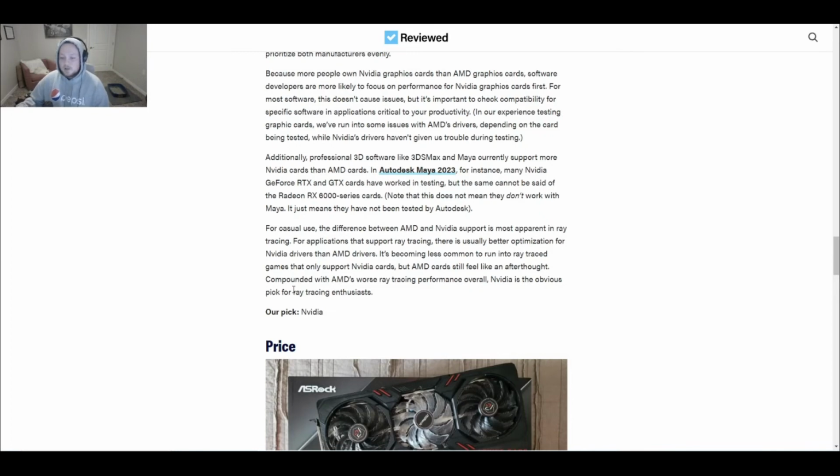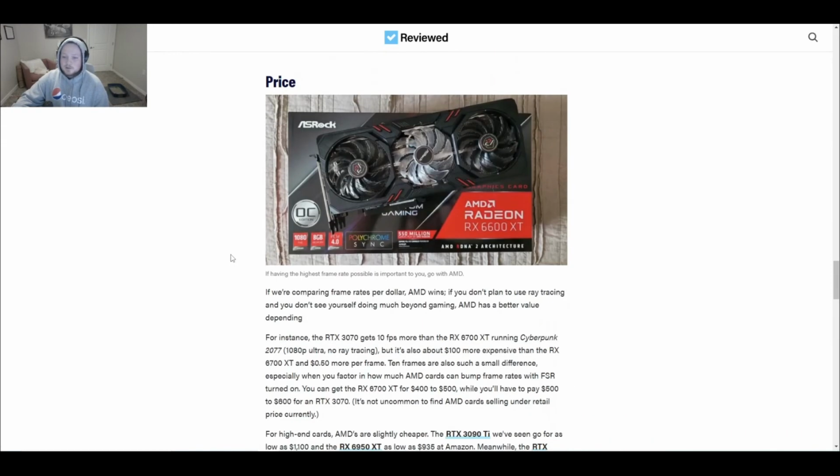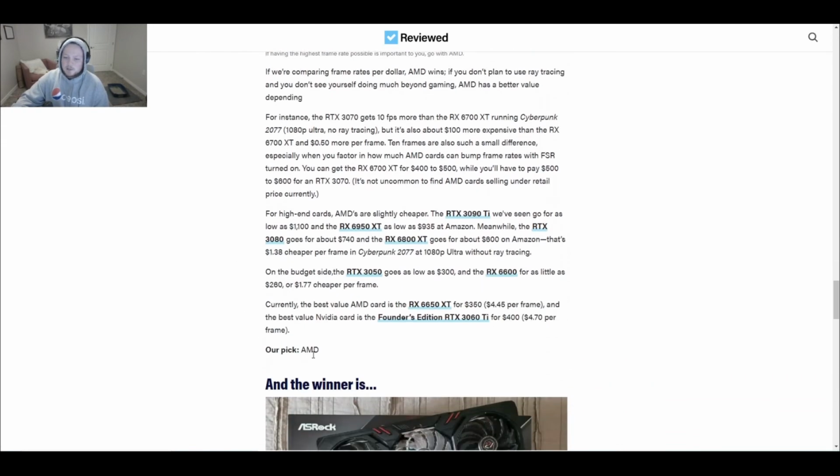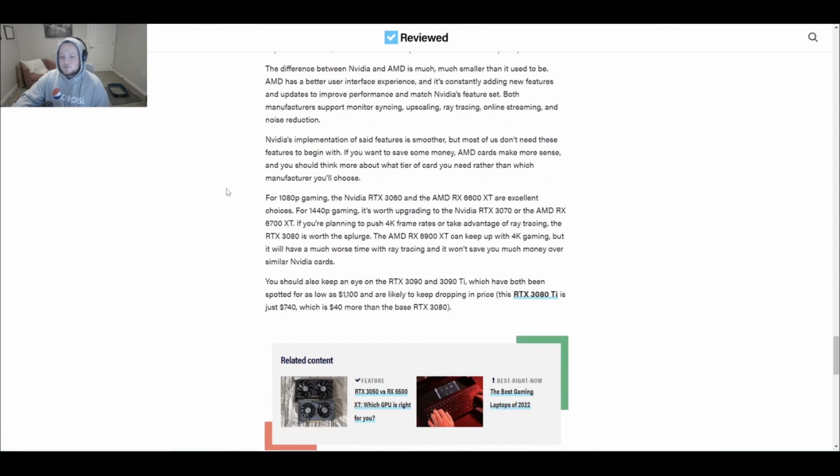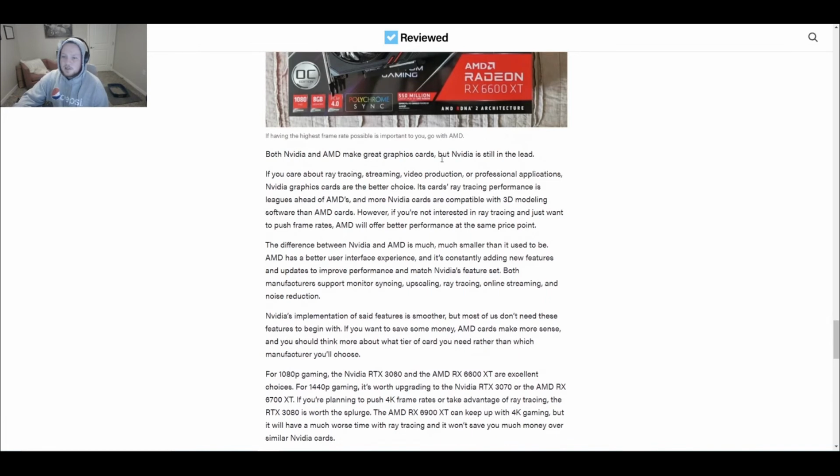But the big thing I see there is you're starting to see AMD fit its way into almost all of the... what's the word I'm looking for? Just this sentence here: it's becoming less common to run into ray trace games that only support NVIDIA cards. So AMD is starting to be supported at a higher rate. Price. I don't even think I need to read any of this. AMD gets the nod there. And then let's just read the end of this. It says both NVIDIA and AMD make great graphics cards, but NVIDIA is still in the lead. If you care about ray tracing, streaming, video production, or professional applications, NVIDIA graphics cards are the better choice.